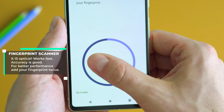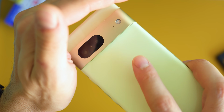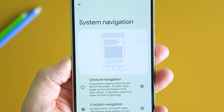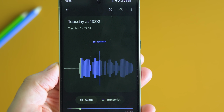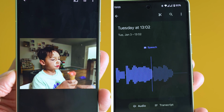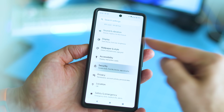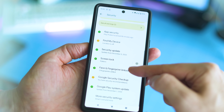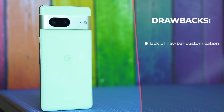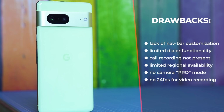Other than that, you're gonna enjoy a number of cool operating system tweaks, like the configurable double tap on the back action. You can also choose between gesture controls and navigation bar. There's the super awesome recorded transcribing feature, the photos deblur option, the revamped battery usage section, the style tuning, the improved security features. On the other hand, if you look for things to criticize, Google are still reluctant to let you rearrange the navigation bar buttons. The dialer is still pretty basic, and the call recording feature is not available for most regions.